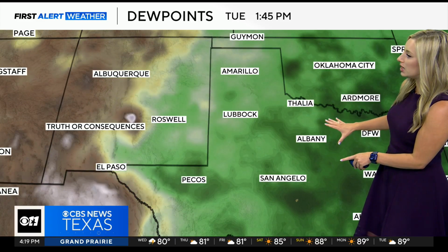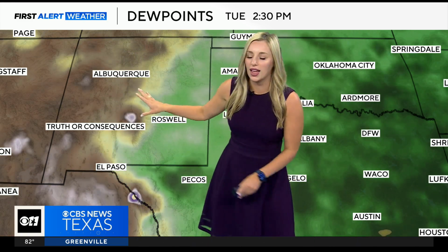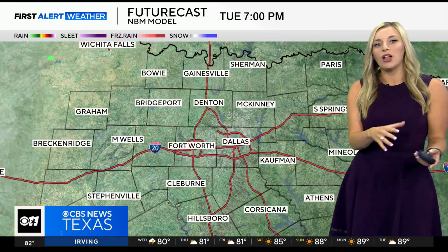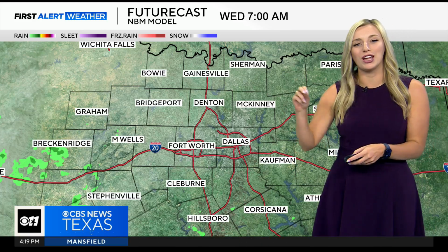You can see the green here, that's the dew point temperature, but as you look over into far west Texas and into New Mexico, what this is, is that drier air behind this dry line. This is actually starting to pop up some thunderstorms into West Texas. Why do I want to show you that? Well, it could play into our forecast here as we work our way into tomorrow morning.